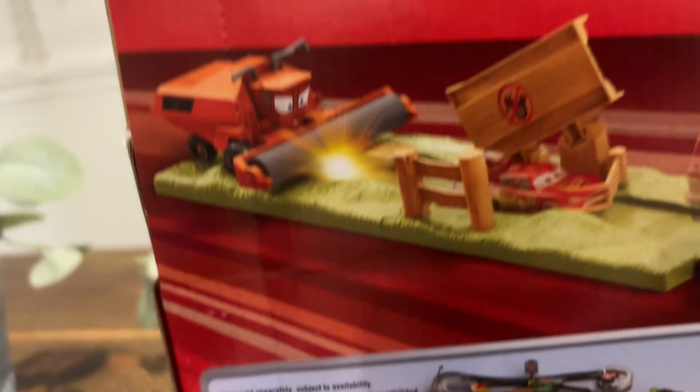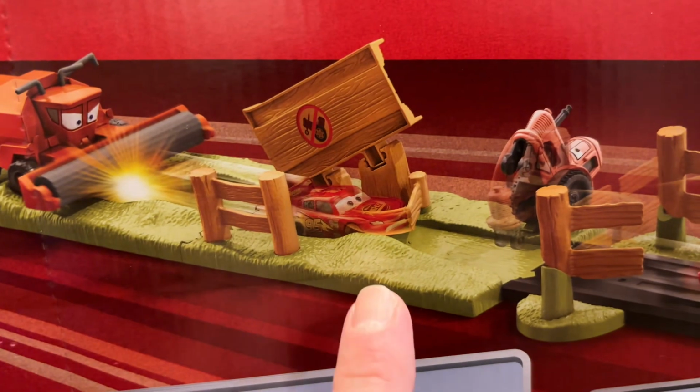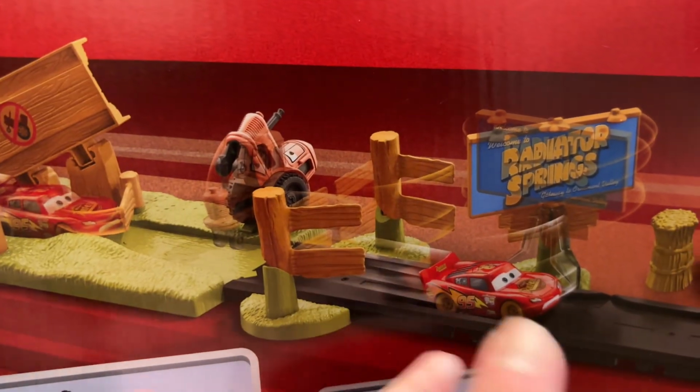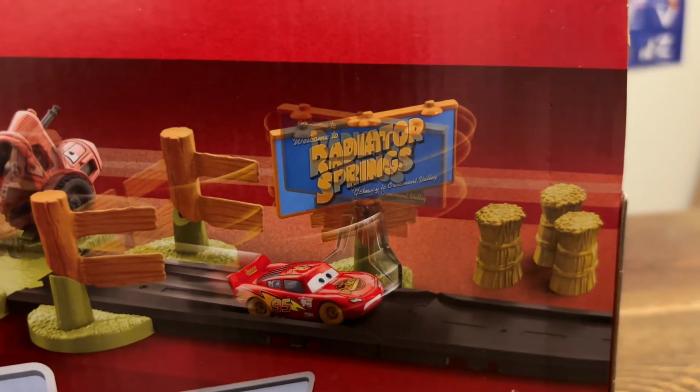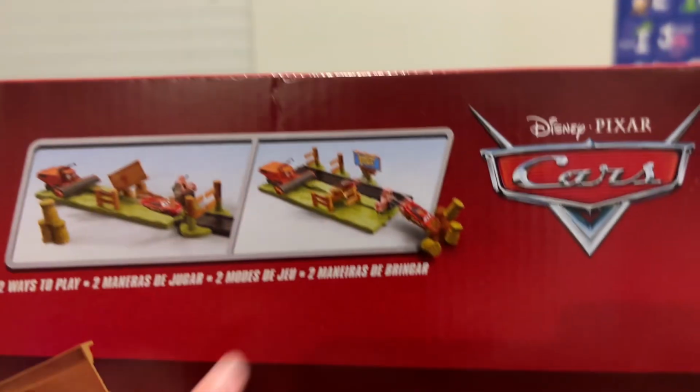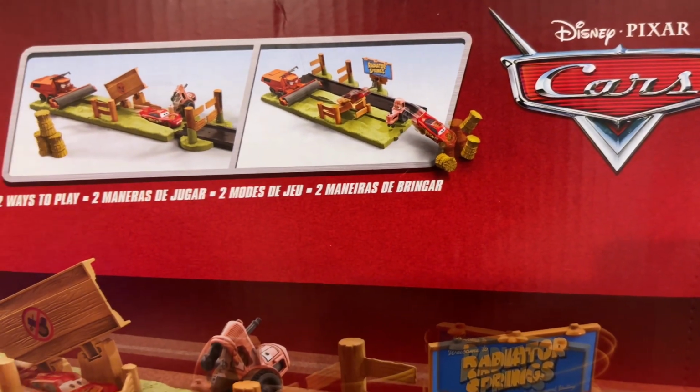Ooh, look at the different ways he can hit. So he launches them. Looks like he knocks that door open. Pushes him. It looks like these swing open. The Radiator Springs sign spins, and it shows up there. He can push the cow. Yeah, so it looks like there are different sets.